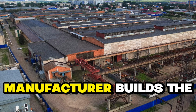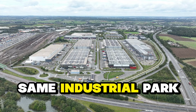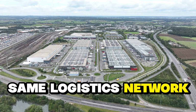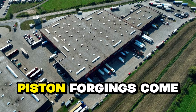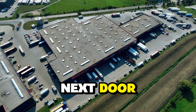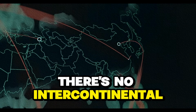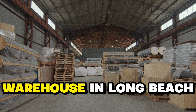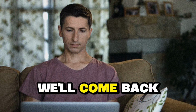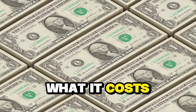A Chinese manufacturer builds the whole thing within a 100-kilometer radius. Same industrial park, same logistics network, same suppliers feeding 6 different assembly plants. The piston forgings come from the factory next door. The wiring harnesses are made 2 buildings over. There's no intercontinental shipping, no customs paperwork, no buffer stock sitting in a warehouse in Long Beach.